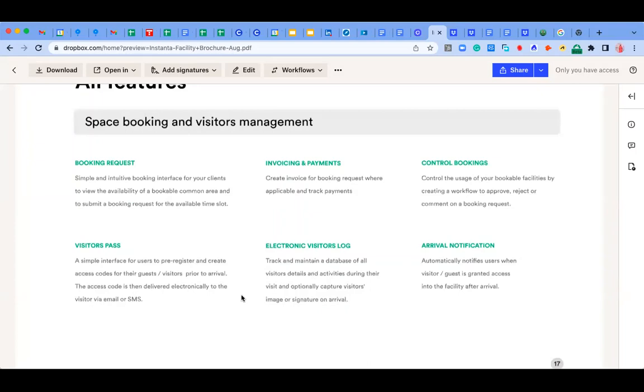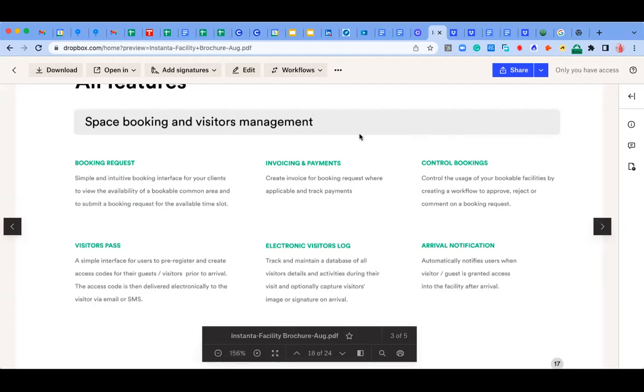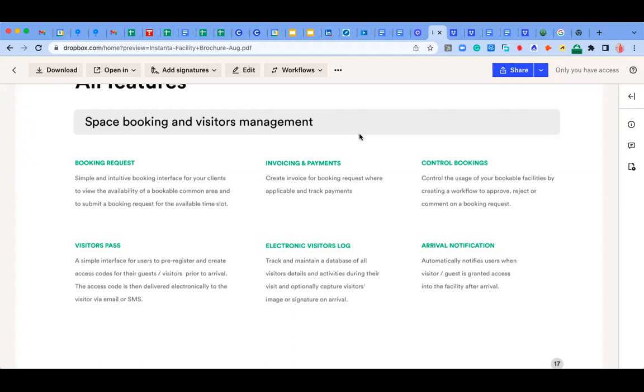Moving on, we also have the space booking and visitors management. Space booking is basically for common areas. If you manage spaces like office spaces or event halls, those are places that people need to book to use. Some they might need to pay for, some maybe are just within the organization and they don't need to pay. Either way, it's a simple interface where your clients can easily view the availability of a common area. Then they can submit their booking request for the available time slots. If a particular slot has been booked already, that place will not be available for them to book. So it basically avoids clashing and simplifies the process.